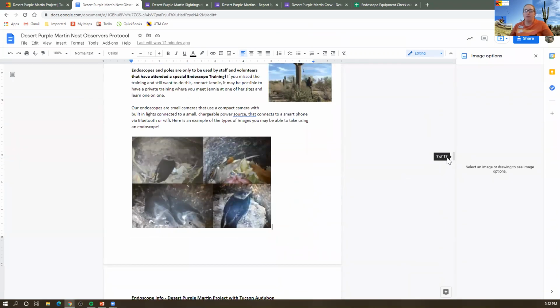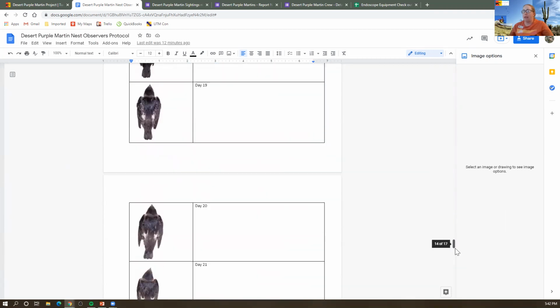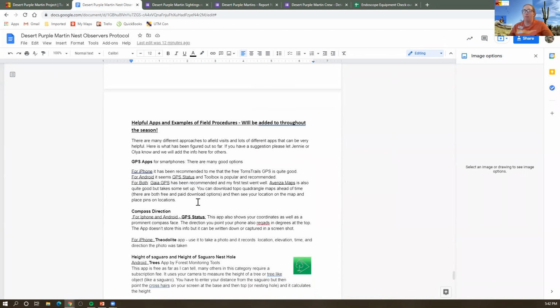But I think putting everything in one place, all within this protocol document, is going to be really helpful in the long run. And I hope that these apps, towards the very bottom of the last page of the protocol, these helpful apps and examples of field procedures, are helpful to you. If you have landed on something you think is really helpful and works really well, please let me know if it's something you're willing to share. I definitely need some more recommendations for good apps, so if you have any, please let me know.